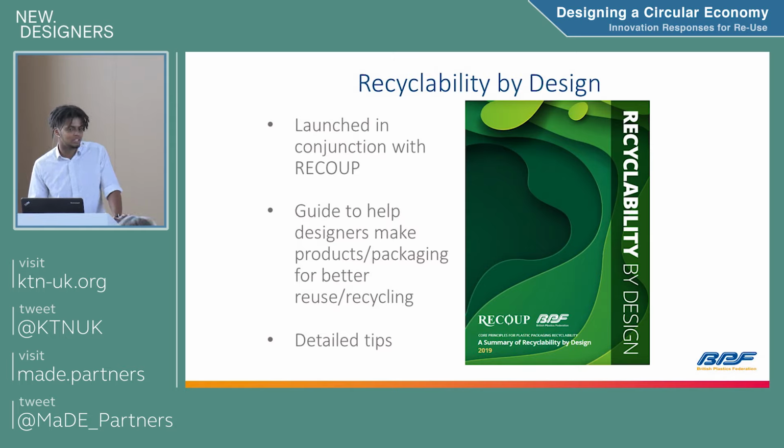So there's detailed tips in this guide. I'm just going to give you the surface level stuff quickly. Just tips such as using the same material. For example, if you've got some paper packaging with a plastic window, that's multi-material, means it's probably not recyclable, and that's not useful. Innovation is key to making plastics and the plastics industry more sustainable, but there's already simple design things we can do now to make current packaging more recyclable.